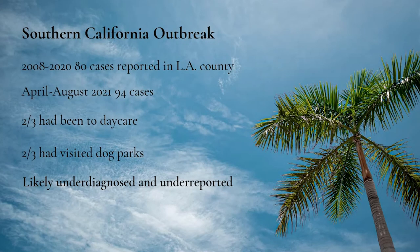Over a 12-year period between 2008 and 2020, there were 80 cases of leptospirosis in Los Angeles County. Compare this to 94 cases in a recent 5-month period. Two thirds of the dogs in the outbreak had frequented dog parks. Most of the infections occurred in dogs that frequented doggy daycare and boarding facilities. Again, no longer a disease seen in hunting or livestock dogs only.